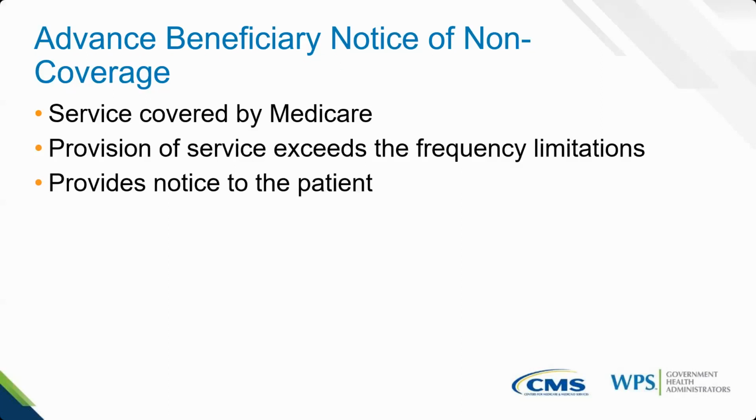So we have information about the form here. Services, again, are covered by Medicare. The provision of the service exceeds the frequency limitation, and then you're providing that notice to the patient. We have an MLN, which is a CMS document within the resource section that provides instructions for completing the ABN. We also have 2 YouTube videos where we have gone over the ABN itself, the information that needs to be provided on there, and then also the modifiers that you can use.